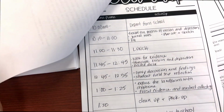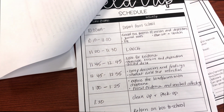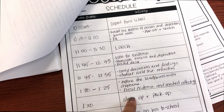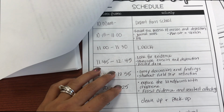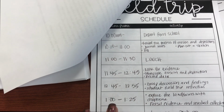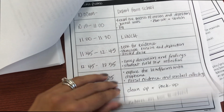And then I have here my schedule for my parents, and I just go through and break down the times and what we're going to be doing at each time, and hopefully we have a little bit of extra time to do a little bit of splashing around, but this is what our schedule kind of looks like, and we'll be back at school by 1:45.